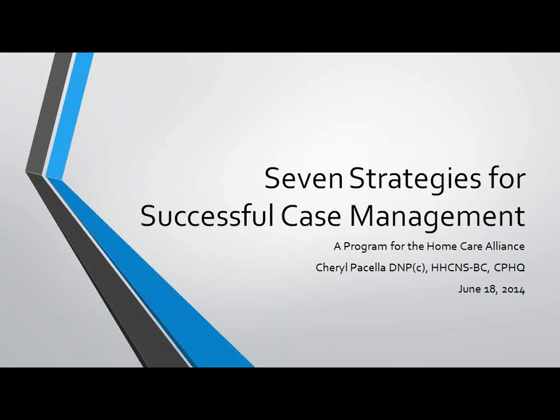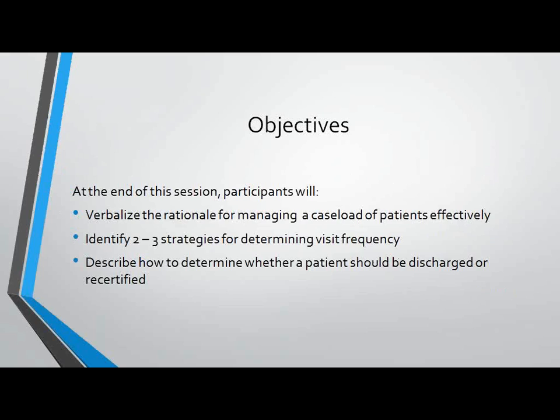So the objectives for today's program: at the end of this session, I'm hoping that participants will verbalize the rationale for managing a caseload of patients effectively. I would like you to be able to identify 2 to 3 strategies for determining visit frequency. And that's something that new nurses frequently struggle with, so we'll talk about that.